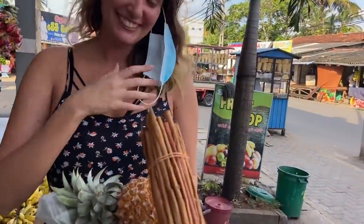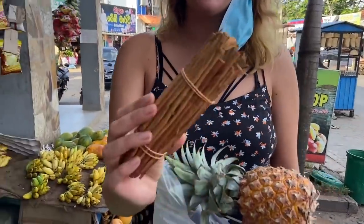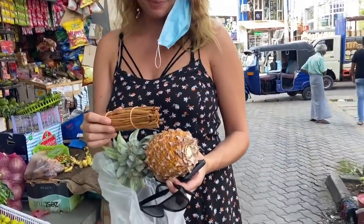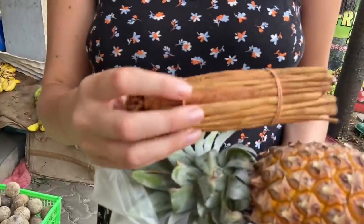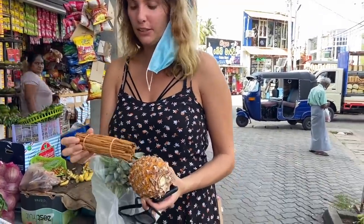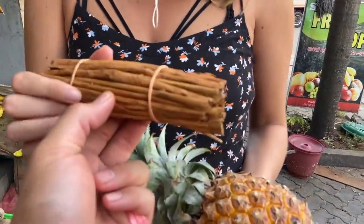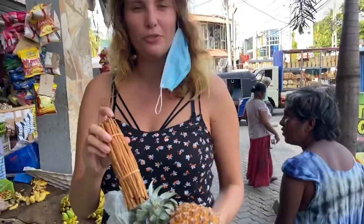Yeah. And we got fresh cinnamon, and this is real cinnamon too. Beautiful. Look, oh my god. Sri Lankan cinnamon. So beautiful. And both of these was 200 rupees, which is $1.10 for a pineapple and a whole bunch of cinnamon. That's crazy. How much would just that cinnamon be in Ukraine? Oh my god, I don't know. I think in the US, it'd be hard to buy this. It'd be like 20 bucks or something. And usually we have another kind of cinnamon. The fake cinnamon.